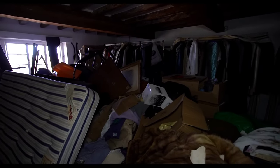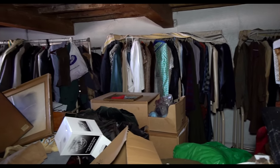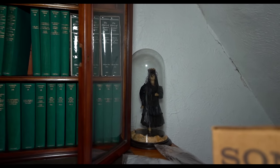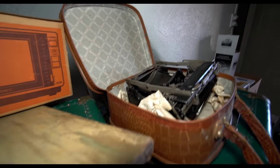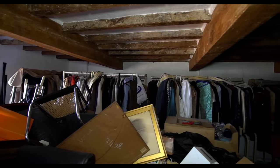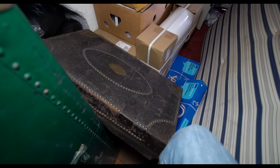Look, it's all of his clothes and her clothes. Wow, that is a lot of clothes. Ooh, look at that doll. It's creepy, isn't it? And a bell jar as well. Looks like a funeral doll. Look, another typewriter. This place is unbelievable. It's like a wooden cottage in here, in this room, isn't it? It's almost like it got older. Look this way. Roof's falling down. It's hard to actually take everything in and know what you're looking at.